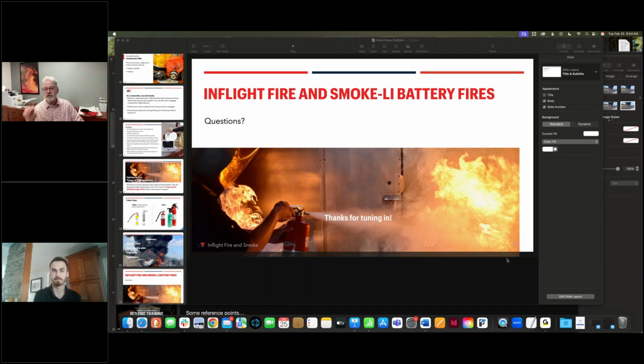There's a lot of energy packed into that little, what looks to be an AA cell, right? It's about the size of an oversized AA cell. There's a ton of energy in that thing. So there you go. Got it.